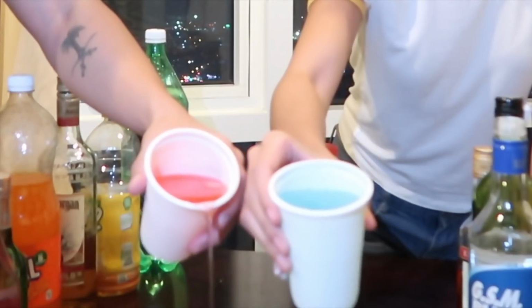So, ito siya, guys. This is mine. Kita ba? Ayan, blue. Kay Miguel is red. Ewan ko kung bakit Velocity and Diesel pa rin yung tawag. So, alright, cheers. Bottoms up?